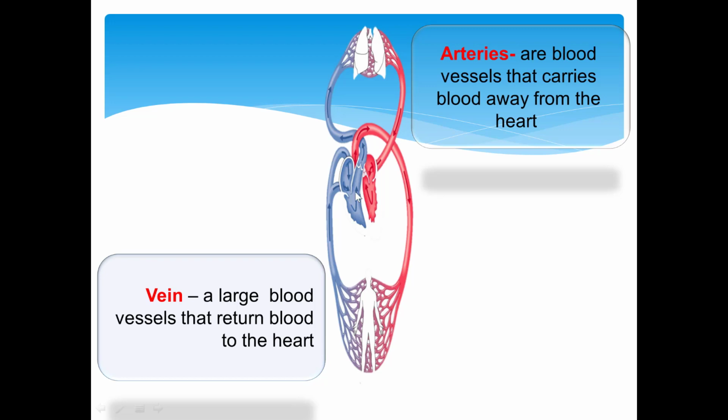Blood leaves the heart through blood vessels we call arteries. Arteries branch out to all parts of our body. They become smaller and smaller until they become tiny capillaries. But a vein is a large blood vessel that returns blood with carbon dioxide to the heart.